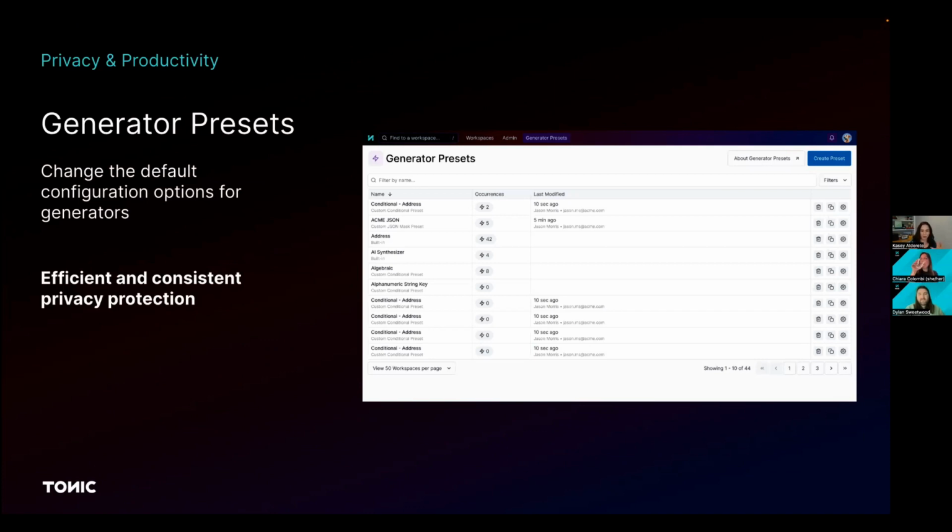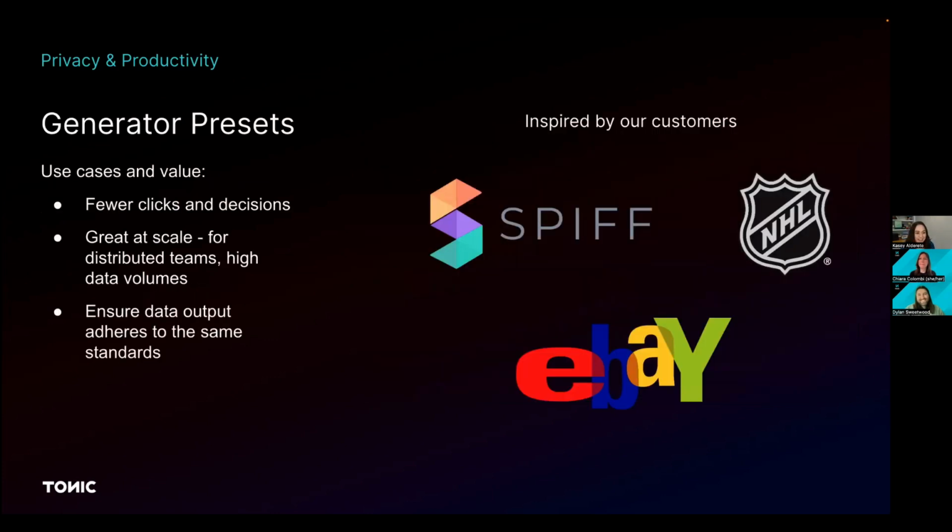And again, this is really important for customers doing this at scale. When you're doing this across many tables, many columns, it's going to be hard for you to remember exactly what you did before, and obviously more clicks because you're going to have to reapply those settings. So I know Dylan is familiar with some of these customers that we partner with in designing this. I'd love to hear, Dylan, how they're going to make use of generator presets.